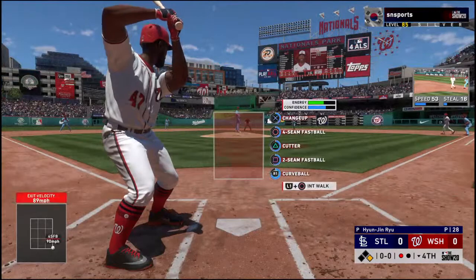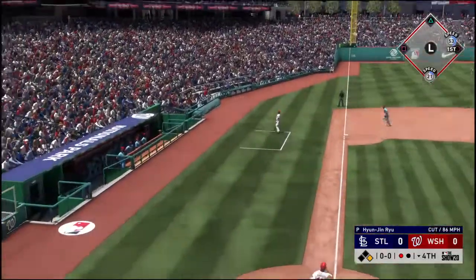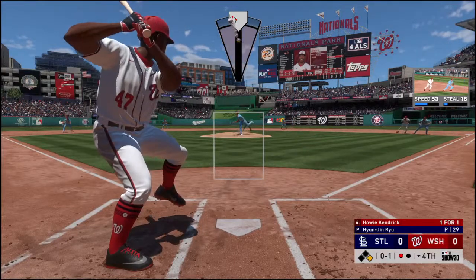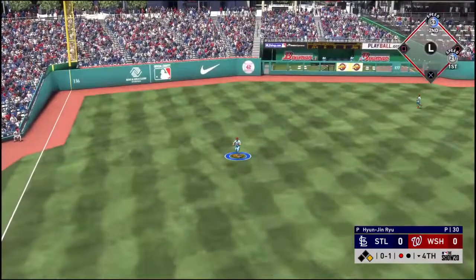Here's Howie Kendrick. No balls and a strike to count. 1 for 1 after a single his first time up. Kendrick waiting, now the pitch. Softly hit here to the left side. And that's in there, base hit.